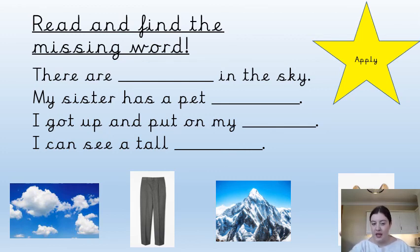Okay, so let's look at the first question together, the first sentence. Okay, tricky word at the beginning. There are something in the sky. Now that is quite a tricky word because we've got sky, so it's sk, then we've got the y at the end, and the y at the end sometimes makes I. So there are something in the sky.